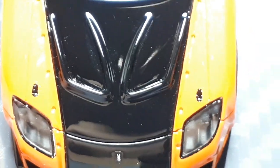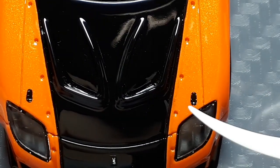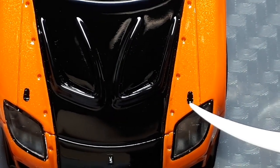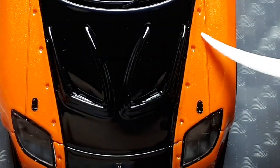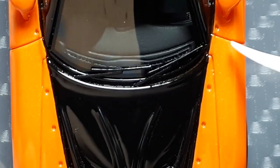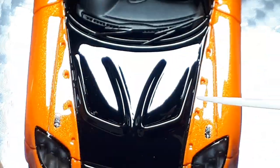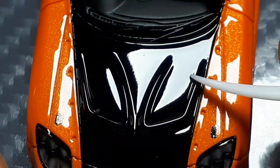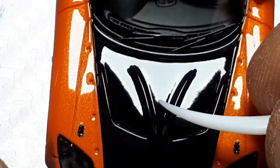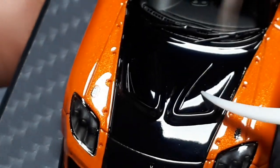Alright, so decals here for the hood latches. These quick release latches. It looks like they have screw details and a lock detail. And then the body kit has all these little dimples, which I assume are for some sort of rivets or some way body screws to keep the body kit on the RX7. This is paint, I think. It looks too smooth to be decal, but it has orange peel, which makes me think it is painted.